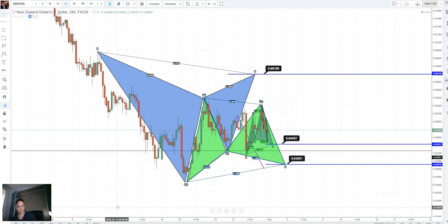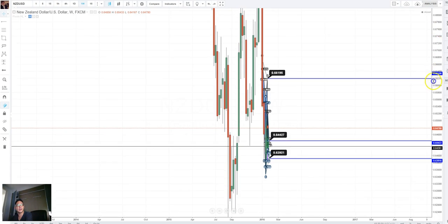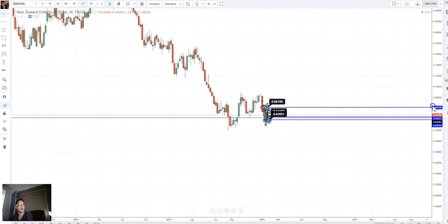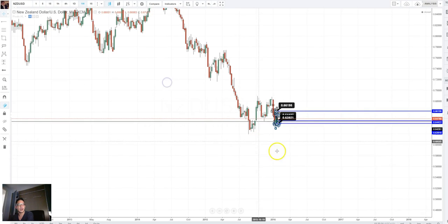Guys, just another one. Today's Saturday, 30th January, and this one's the New Zealand dollar. Quite an interesting one that's happening on New Zealand. Very weak lately, as you know, and we're looking at a continuation move down, right? So, like all the other ones I've shown you, we're looking at another continuation move down.